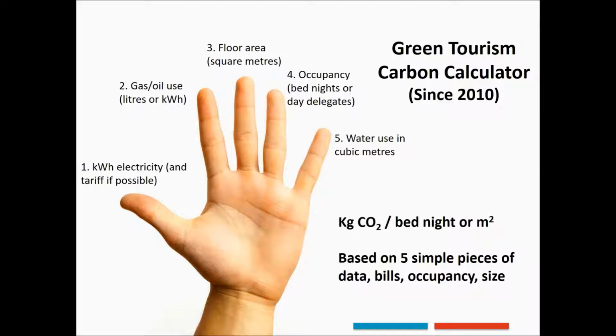But we need the floor area, and don't forget, it isn't just the ground floor area, it's the number of stories as well. And again, we have a little tool that if you know the length and width of your building and the number of stories, it'll just calculate the floor area for you, so that's straightforward. And we need it in square meters, and that's the only other thing to bear in mind, not square feet, so just try and make sure we're working on metric figures.